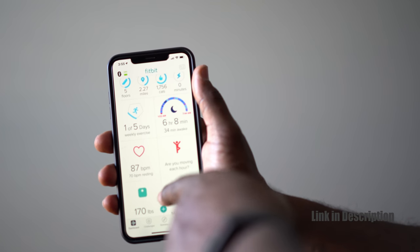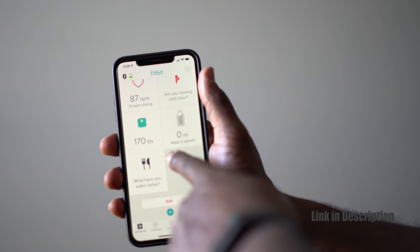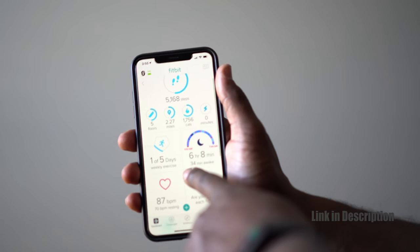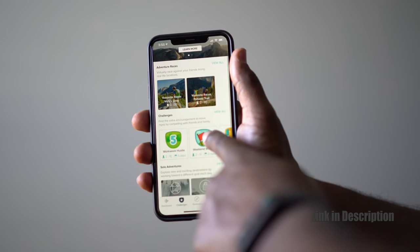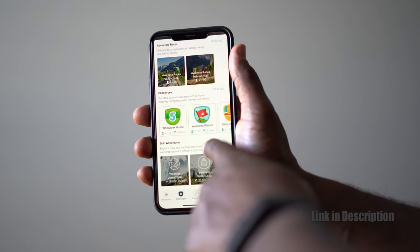Now, one of my favorite things with using the Fitbit that I noticed within the app is the challenges tab. This is going to allow you guys to join in on challenges within the community of people that will help keep you motivated throughout your fitness journey, so that you guys can keep on track with those New Year resolutions.